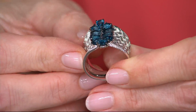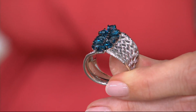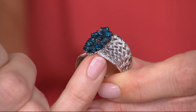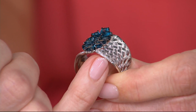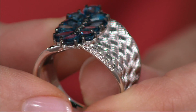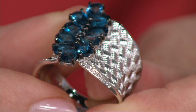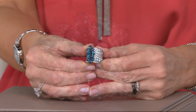And then I have to show you one more thing before we see it on Stacy. This is where the designer kind of just, I don't know, had fun. Those are genuine diamonds. They're accents, but you see them laced against the end there. And we'll come in close here too, and I'll hold it still so you can see. Just so that as you're talking, as you're moving, as you're shaking hands, you get a little bit of glisten there, just enough to accent the wow, which is all that London Blue Topaz right there.